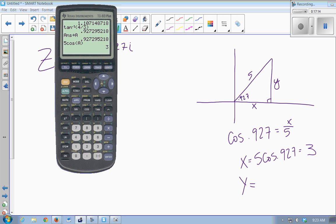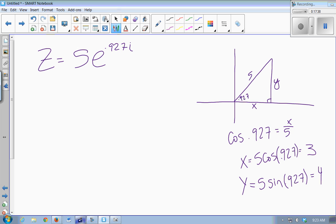Y is going to be 5 times the sine of 0.927, which should give me 4. 5 times the sine of that number I stored as A, and I get 4. So I've converted back to Cartesian coordinates 3 and 4. So I know I should be able to write this as 3 plus 4i.